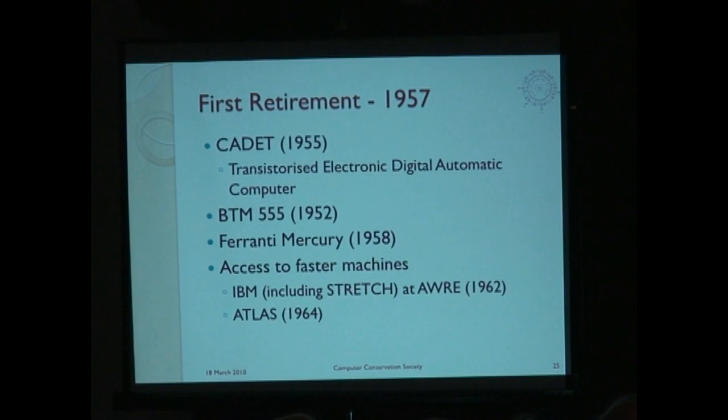They were using punch card equipment, this BTM 555 machine in 52, and of course then they had access to faster machines, including Atlas and Stretch, at the Atomic Weapons Research Establishment at Aldermaston. So our machine was first retired in 1957.